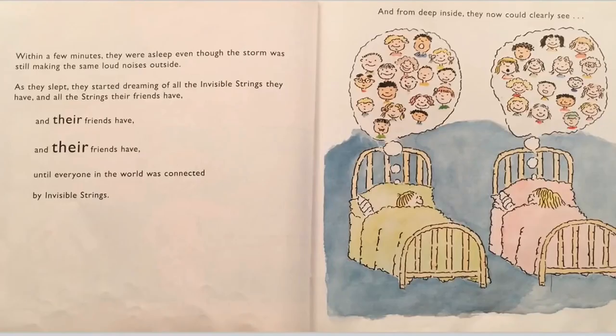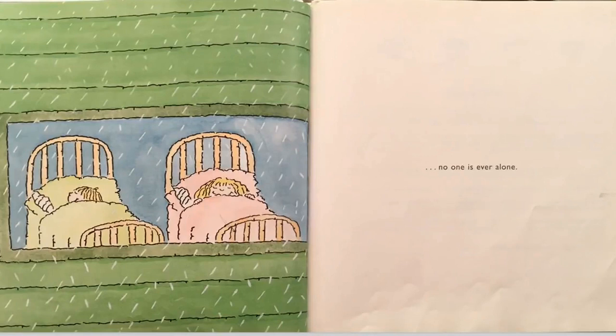Within a few minutes, they were asleep, even though the storm was still making the same loud noises outside. As they slept, they started dreaming of all the invisible strings they have, and all the strings their friends have, and their friends have, until everyone in the world was connected by invisible strings. And from deep inside, they now could clearly see no one is ever alone.